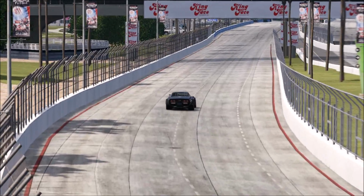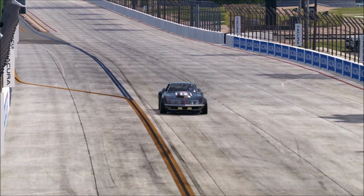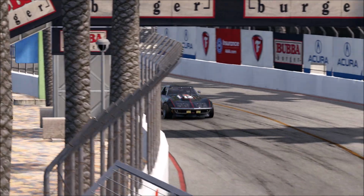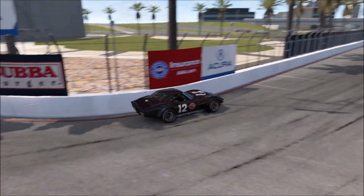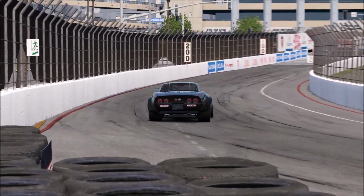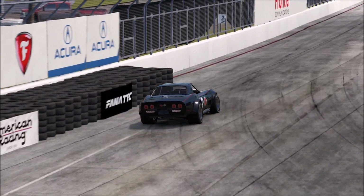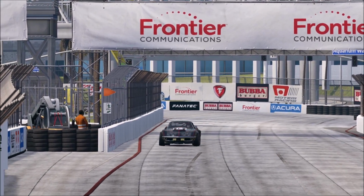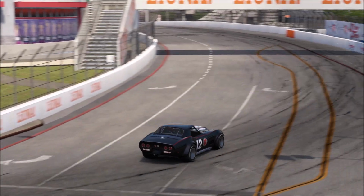Next up, we have from 1972, from the GT Classics group in AMS2, the Corvette C3R with a 7-liter naturally aspirated V8, putting out 504 horsepower with 698 newton meters of torque, weighing 1380 kilograms. That's quite a lot of horsepower compared to the last car, at least. And considering that it has no traction control, no driver assist, it's all about you and the car. It's very spicy, let me tell you.